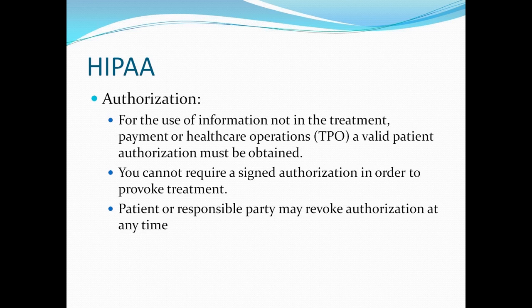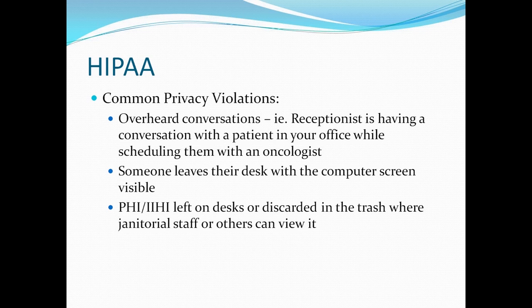So, a scenario is that an established patient signs in for their appointment and instructs the front desk that they do not want their insurance billed and they want to pay out of pocket. Well, you could say something like, today's total is going to be... and give them that information.